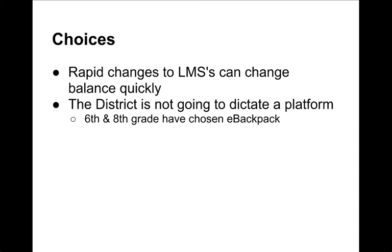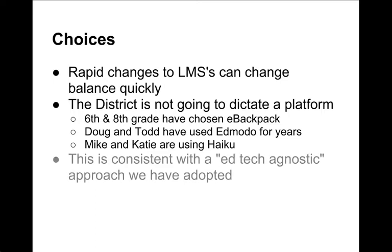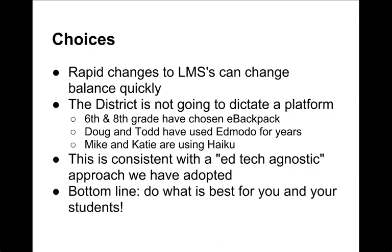For example, the 6th and 8th grade with the iPads have chosen to use eBackpack as their LMS, and that works well for them. Doug and I have used Edmodo for years, and we really like that. Mike and Katie in the high school are using Haiku. Fond du Lac also uses Haiku. This approach, saying that we're not going to say this is our LMS, is consistent with the EdTech agnostic approach that we've kind of adopted with technology. The bottom line is, of course, that you should do what's best for you and your students, and you are the expert of that.